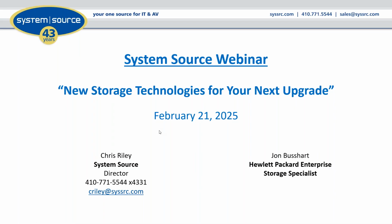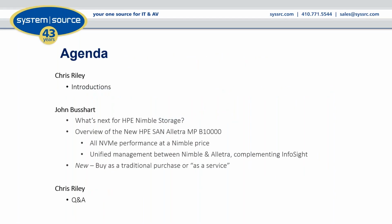So, taking a look at the agenda next. Many of you have HPE Nimble Storage, so we'll be looking at what's next from the HPE line if you have Nimble Storage today. One of the things we'll be taking a particular look at is their new Alletra MP equipment, as well as some of the different ways of purchasing it. You can now buy on-prem services as a service, like so many other things. We'll be taking a look at those areas and then having Q&A at the end.